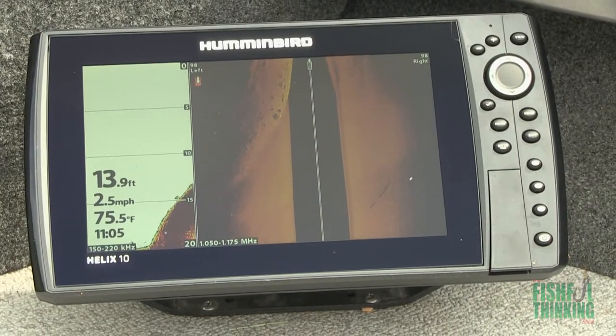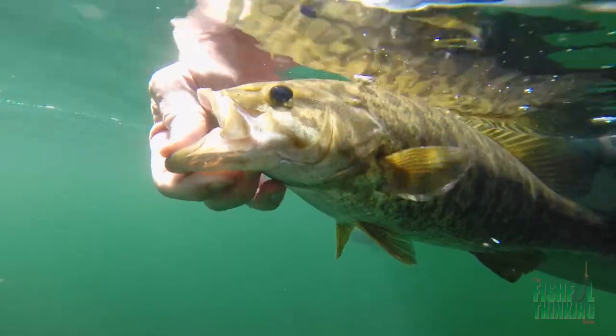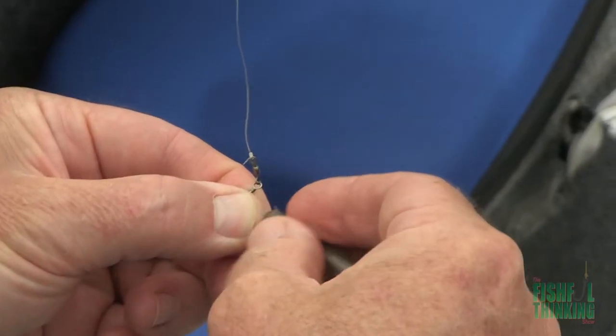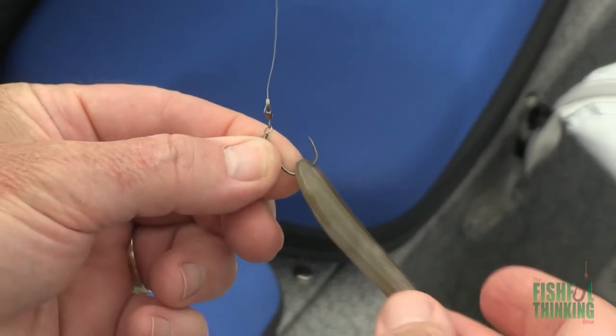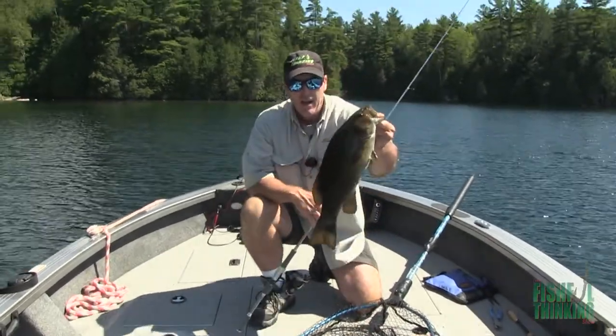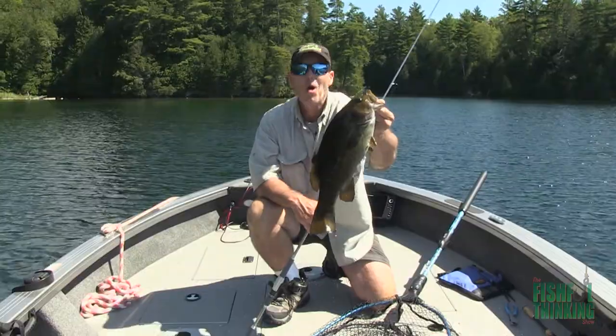When you have eyes under the water and off to the sides, fish holding structure is so much easier to target. Small hooks and lifelike temptations are just too much for them to resist. Smallmouth bass on drop shot rigs this week on Fishful Thinking.